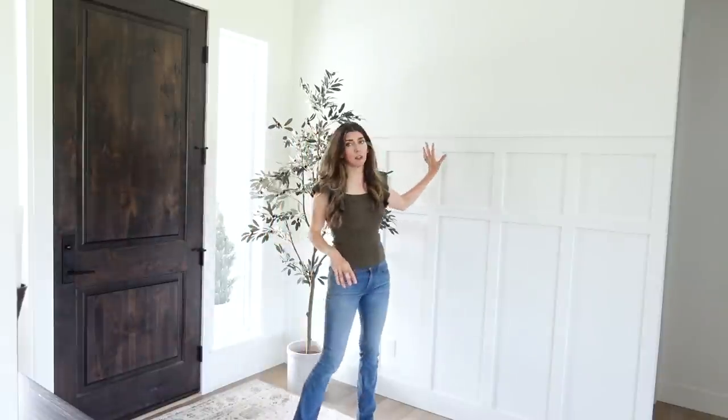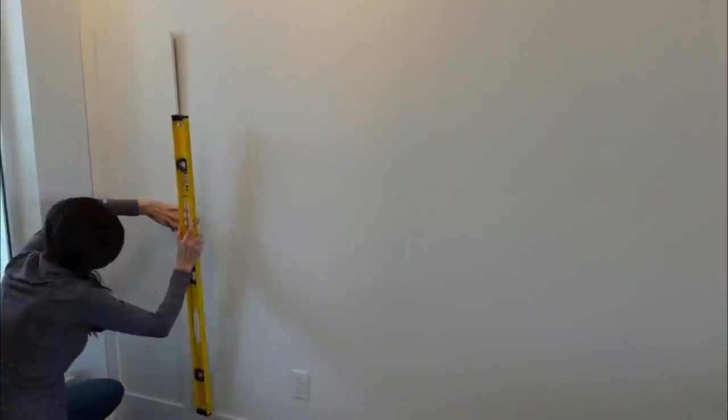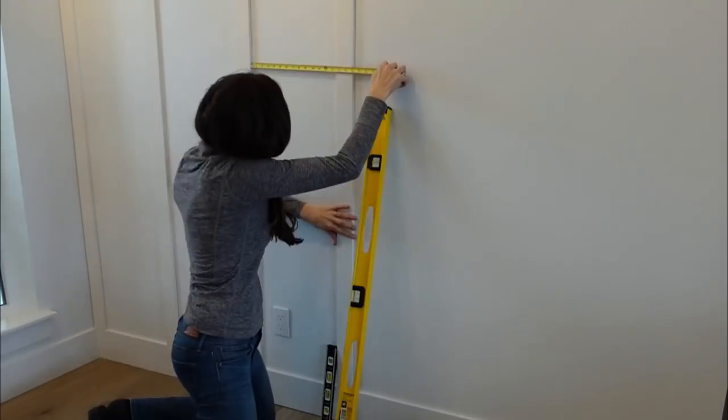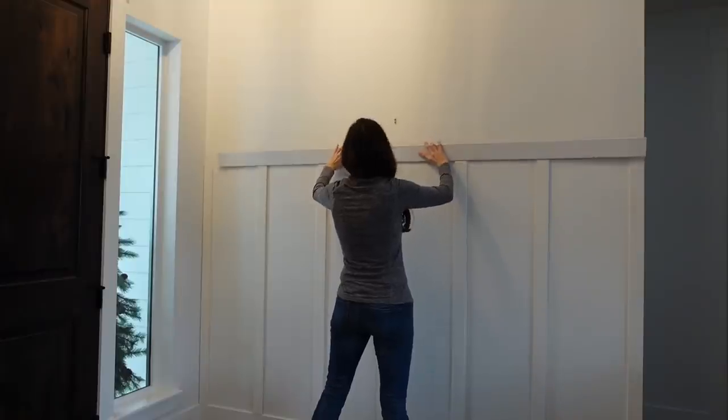That is why I did the board and batten treatment so much higher than on a typical 8-foot wall. This wall I think is close to like 14 feet tall. It's at an angle though. And normally you'd probably stop your board and batten here. Mine's, you know, here, but I like that.